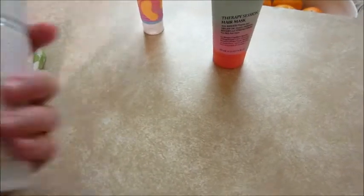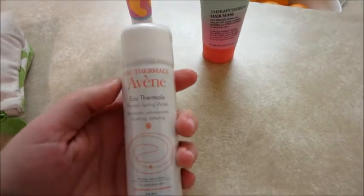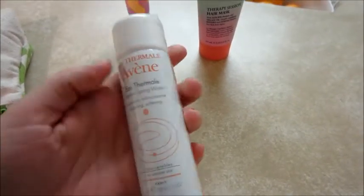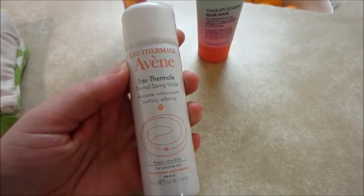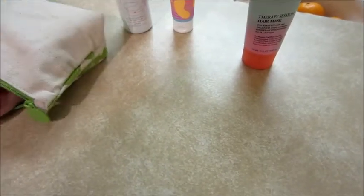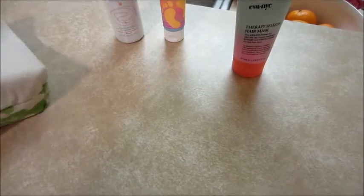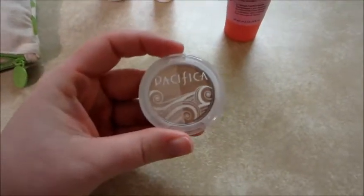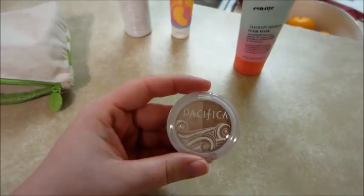What else did I get? Oh, this is interesting. A thermal spring water. Must be one of those aerosol waters. So, anyway, that's interesting. Probably be nice when it's really, really hot out. It's not hot at all here. It's probably in the 50s here today, so it's just unseasonably cold and windy. Well, it's always windy in Fargo, let's be honest.